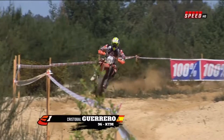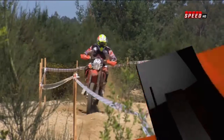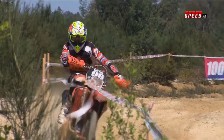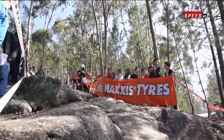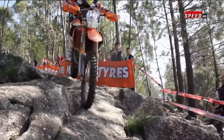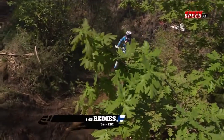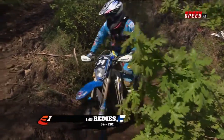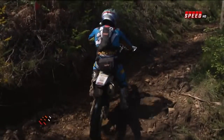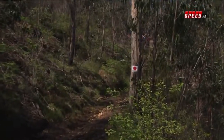Cristobal Guerrero was only 2.5 seconds faster, but that was enough to put the Spanish KTM rider in the top 3 on this first day, and yes indeed, close to the tape and the camera. And he was stylish on the technical stuff as well. He looked good early on, and now Finland's Eero Remes was putting his experience to good use as others tired, and all his best times came in the afternoon.